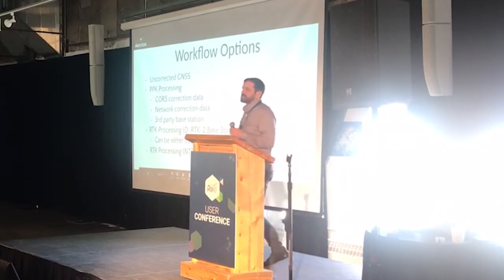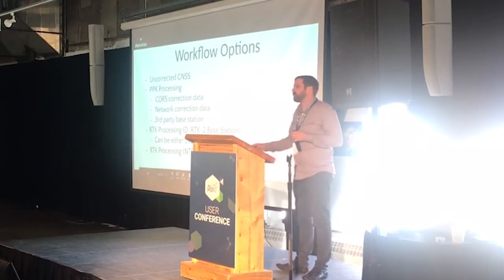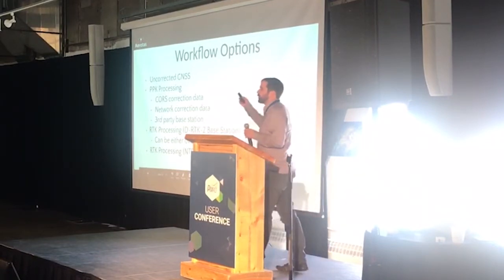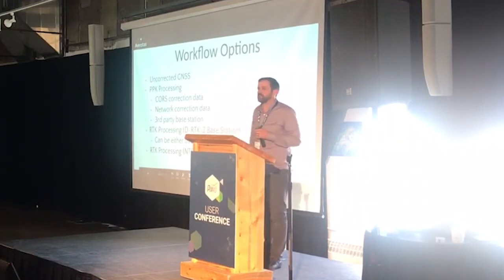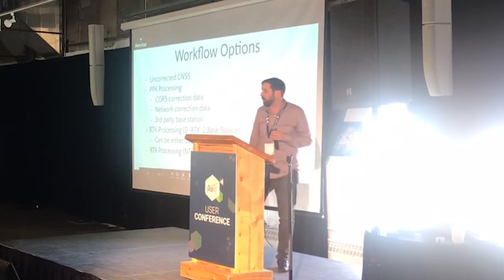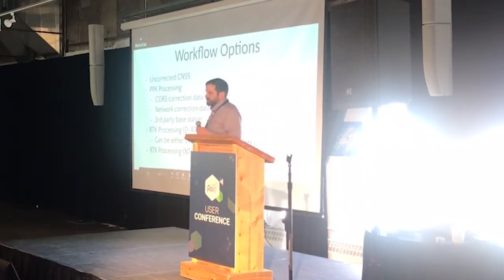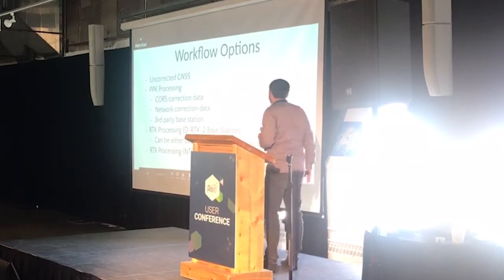The first is uncorrected GNSS, which, as mentioned, is usually going to be about 15 to 30 foot accuracies when you're not using ground control points. When you do use ground control, you can get really tight, as good as about a tenth of a foot. You can do PPK processing with either CORS network correction data or a third-party base station.